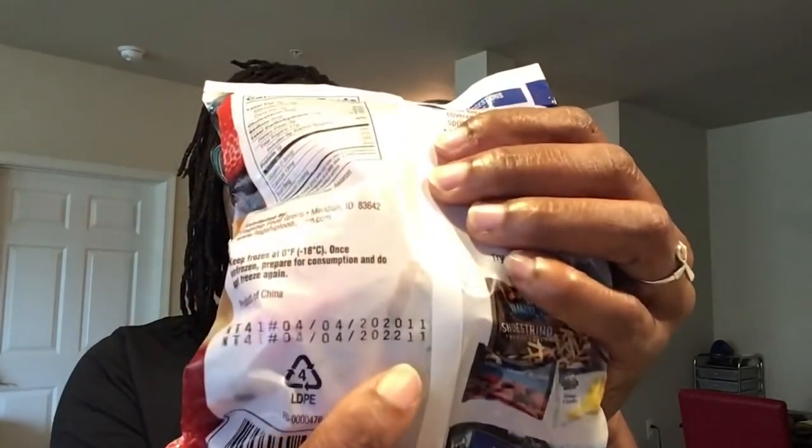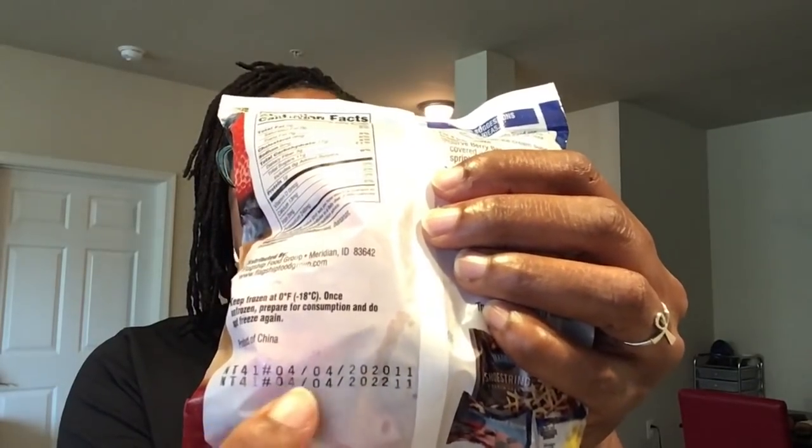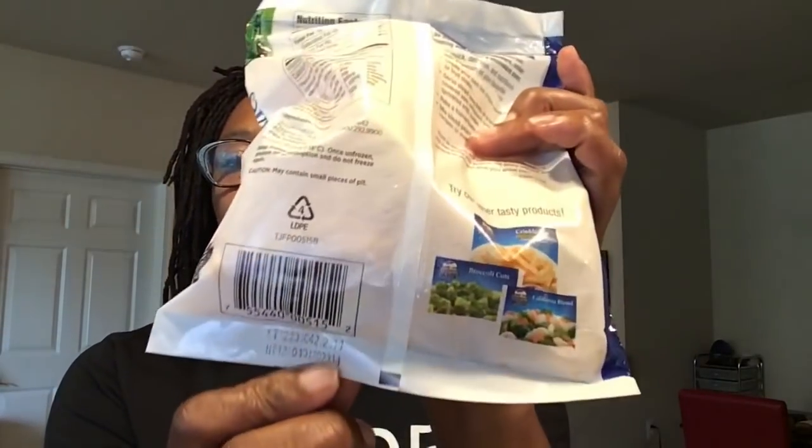The banana berry blend says April 4th, 2022, and it's two dates, so I'm not sure if it's the date it was packaged and then the date that you should use it by. And then last, the peaches have two dates on them, but the use-by date is April 4th, 2022, down here on the bottom.